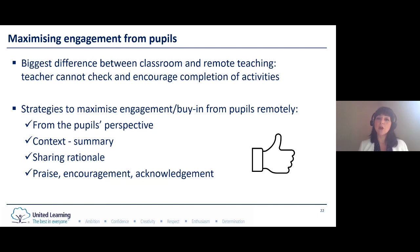We always gave them a context of where this lesson sits within their particular learning process and provide them with a summary at the end that would put things again in context, but also praise them and tell them what they could achieve or they have achieved because they've completed all the activities. And we've been sharing the rationale behind all of the tasks that we've asked them to complete.